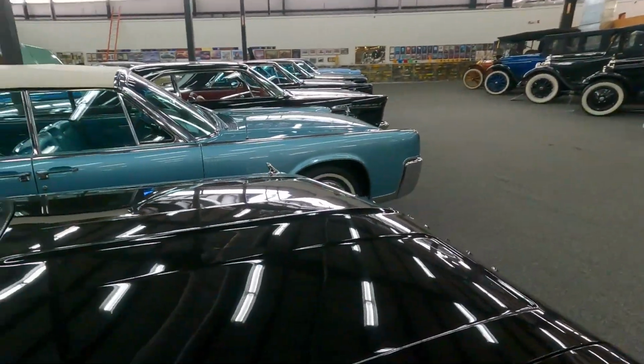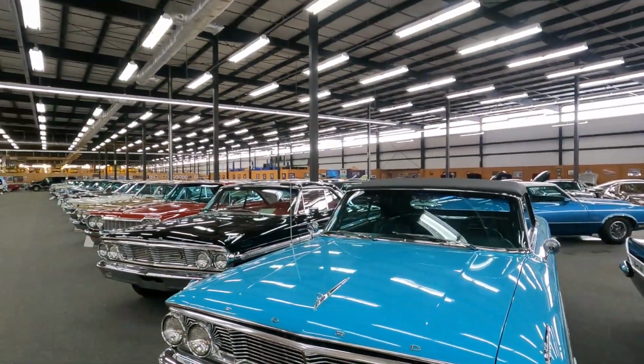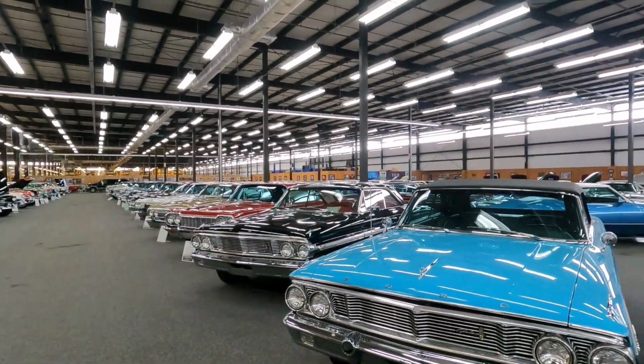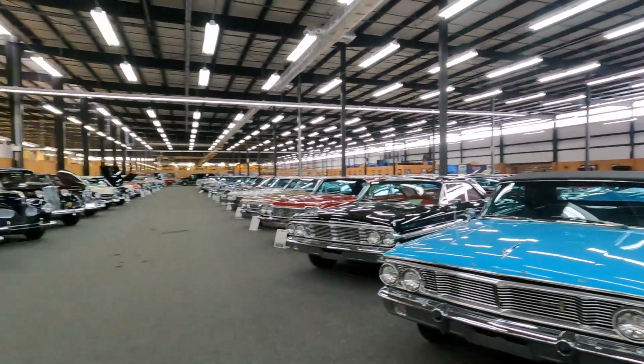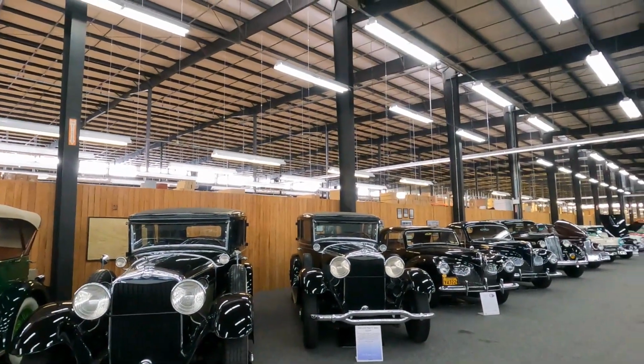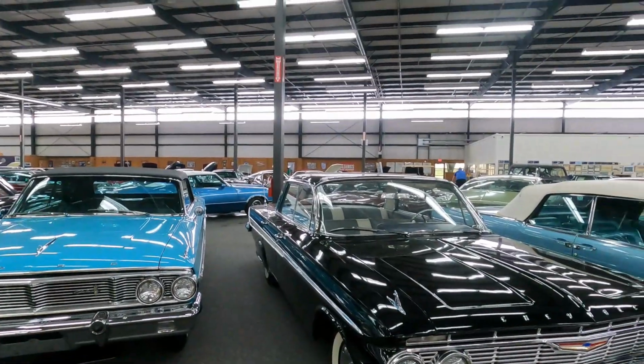Hear the noise in the shop back there. They actually do their own restoration work here on some of these cars, and upkeep and whatnot. So very cool. And then over there is, of course, the NPD warehouse for all the parts. Such a cool building. It's got to be a dream job.